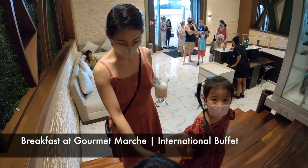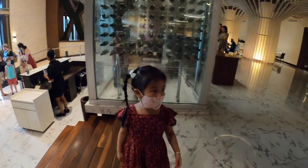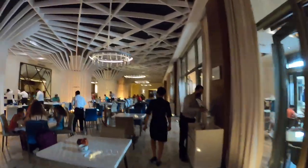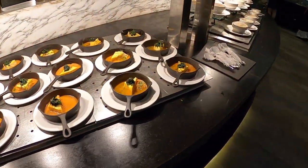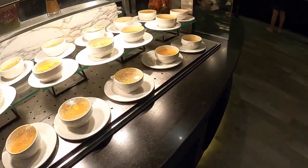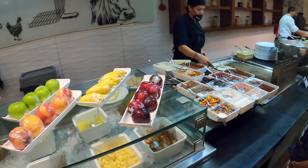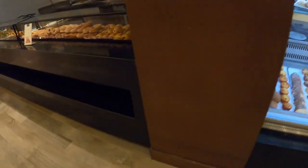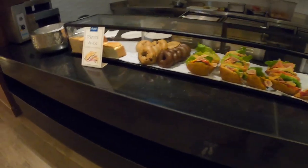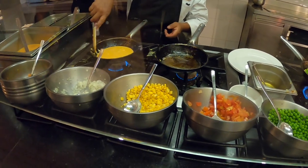Hi, mommy. What are we doing? We're eating breakfast. We're lining up for breakfast. Excited for some breakfast? Oh, look at this. Some egg omelet. Some soup. You want some omelet? Ooh, there are some crepes. Smoked salmon. Donut. They're making an omelet. So good.